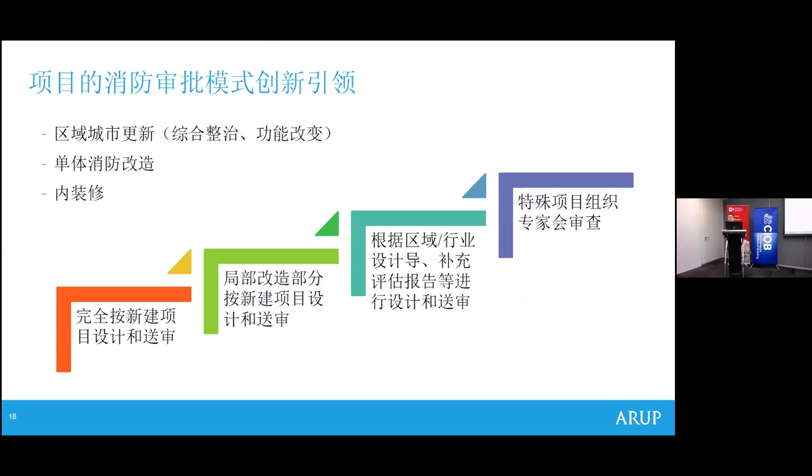And then we also need to respect the case differences. For historic buildings and for projects of city renewal, there can be numerous variants involving different stakeholders, interested parties. So we really need to consider case by case. And then we also need to pay great attention to establishing the expert joint review of some special projects. So this is a whole life cycle designing process.